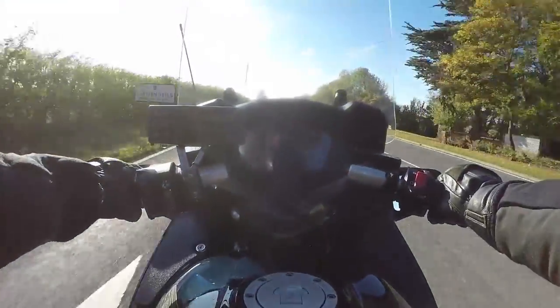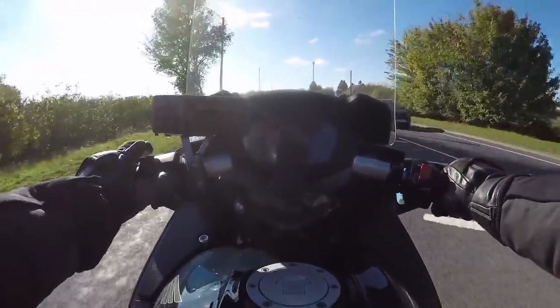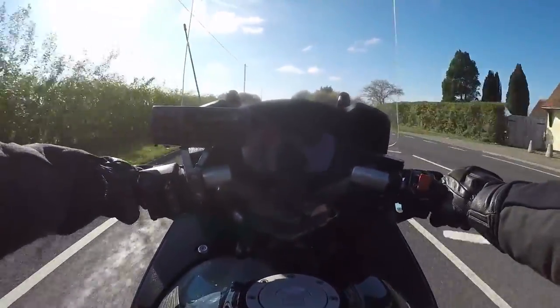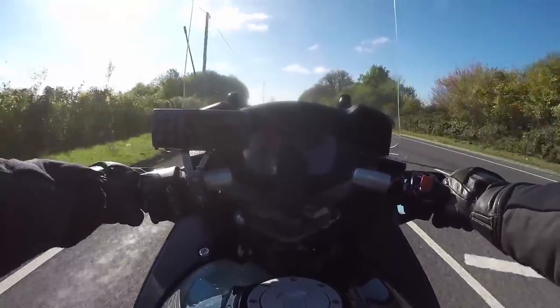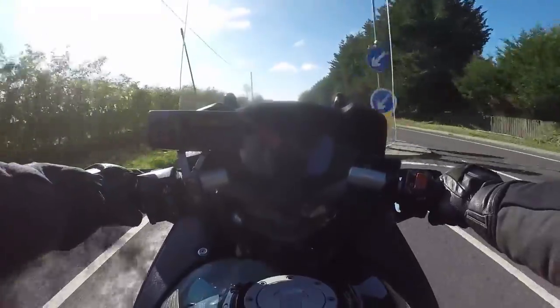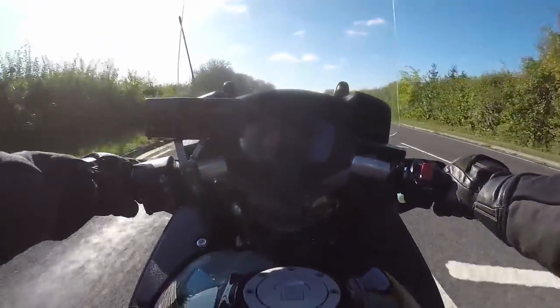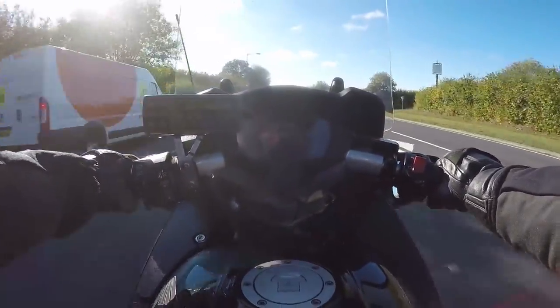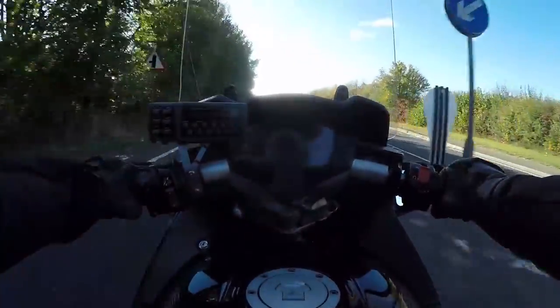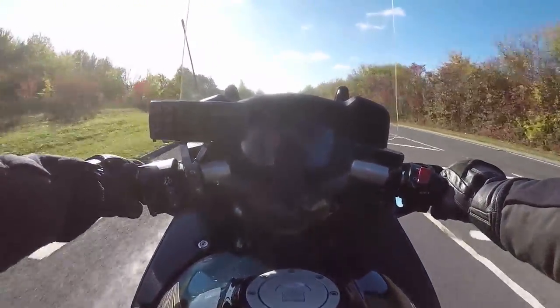So verdict so far, and it's the first ride I've had of one of these. The screen is perfect height here. I mean, it does go down to here, and I'm getting a little bit of wind in my face. About there's perfect for me. Speedo's good. I must admit, I've got very used to the old LCD ones. But I can see my temperature gauge, fuel gauge, everything else here. Today's 13 degrees. Temperature's good. Over half a tank. I can see all that.